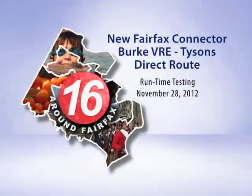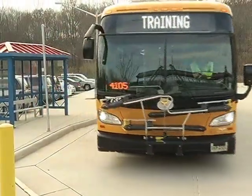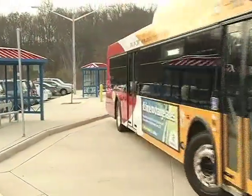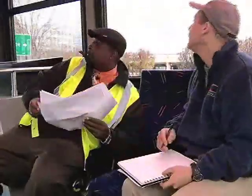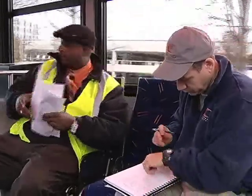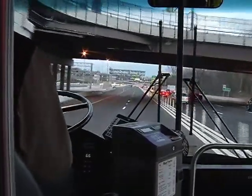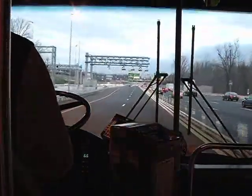We're here today doing runtime testing for our new routes between Burke VRE and Tysons that are going to start operating on January 14th. Runtime testing is when we actually have the bus drive the route to make sure that the times that we have listed on the schedules are accurate, so that our passengers can have that predictable commute that they're looking for with the help of the 495 express lanes.